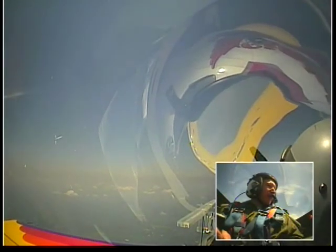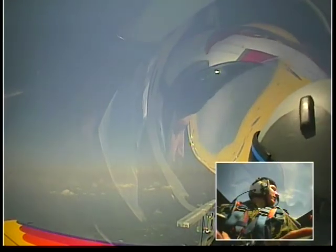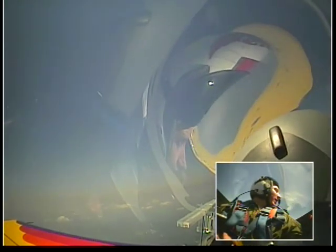Sure, sounds good. That jet is to our 9 o'clock under the wing. Is that off your left? Yeah, let's see here. Underneath our wing? I don't see him. I lost him.